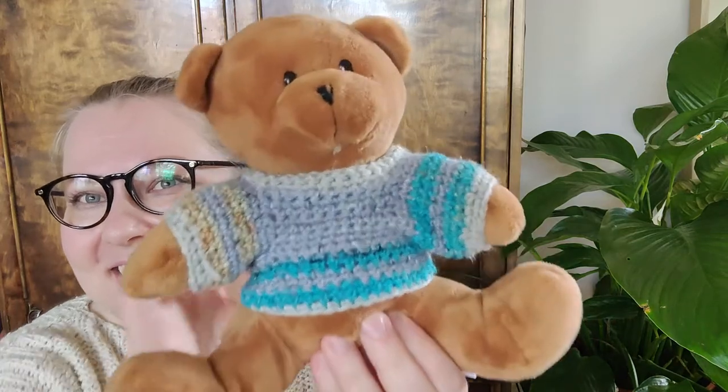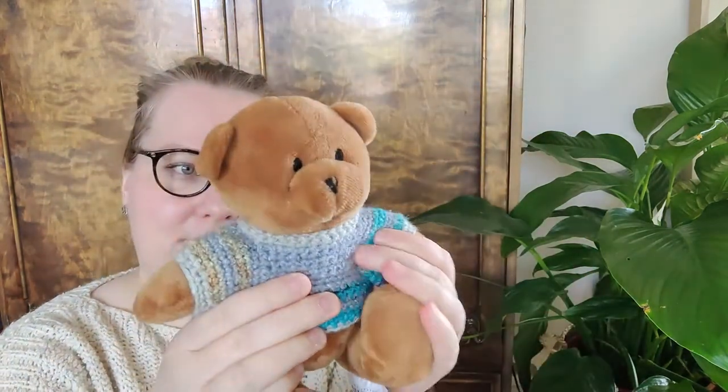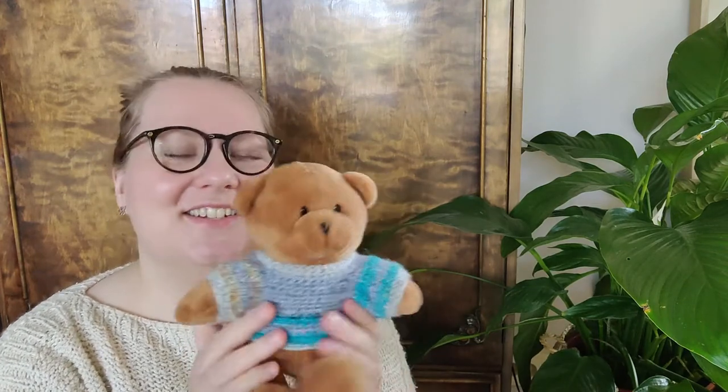So I made the daddy a sweater. And this is crocheted. I didn't have any pattern. I'm not a crocheter, as you can tell from here, but it was such a fun little thing to do.